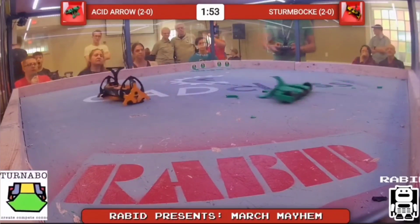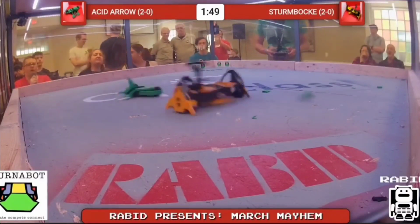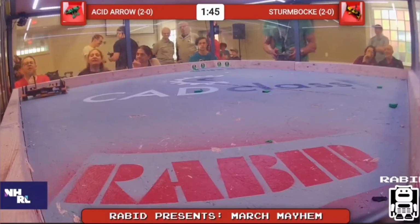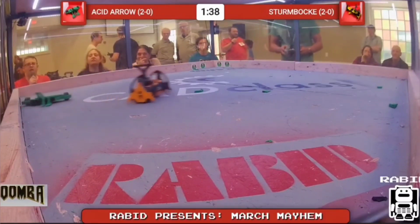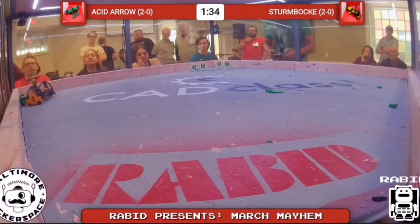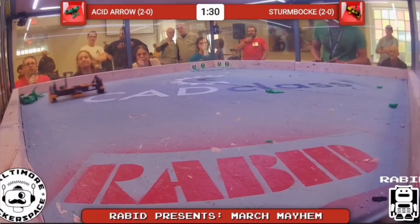So far, I've been super happy with the durability of the weapon, which was my biggest concern coming in. Making sure that weapon was solid was going to be the number one priority, and the number one thing that was going to help me win fights. So I'm really happy up to this point that I've been able to keep that weapon going at 100% for all the fights.